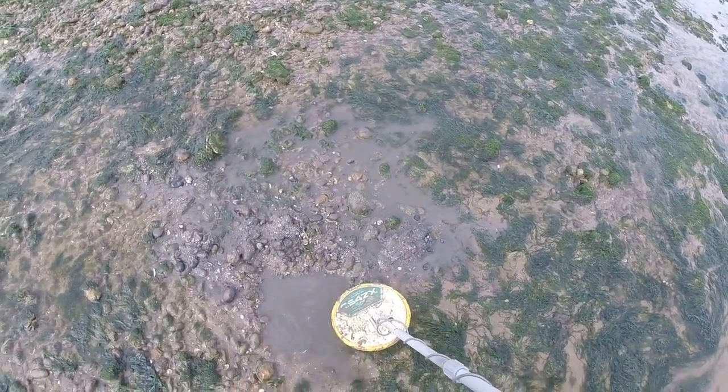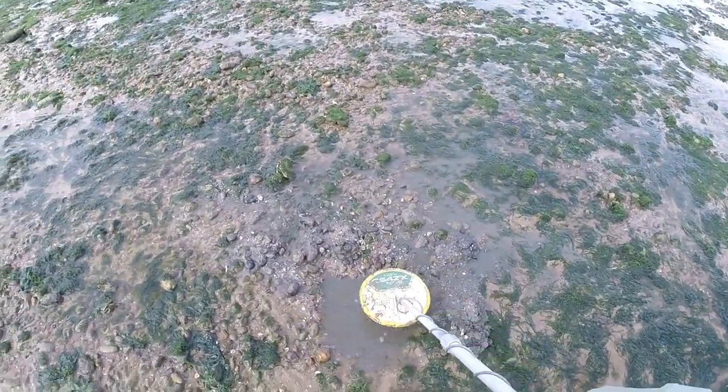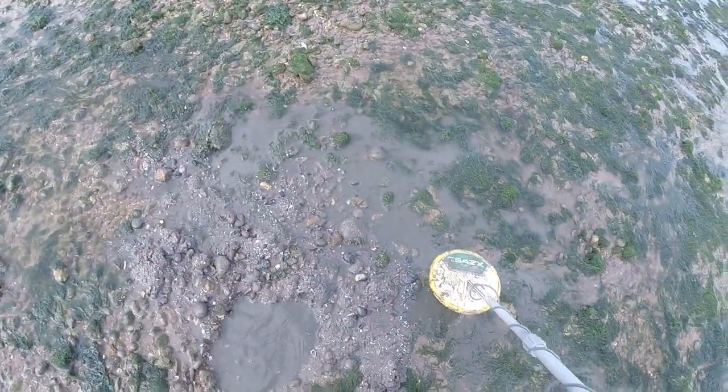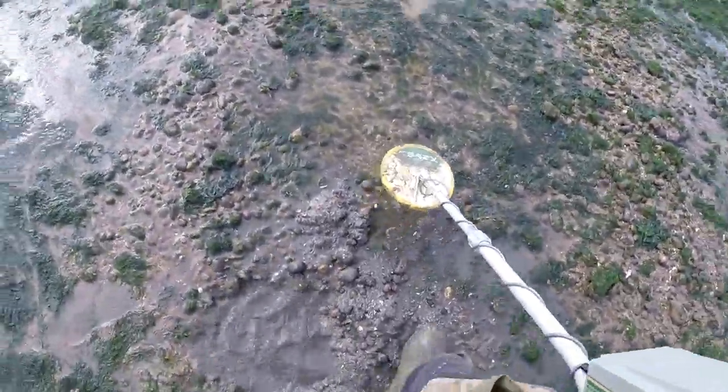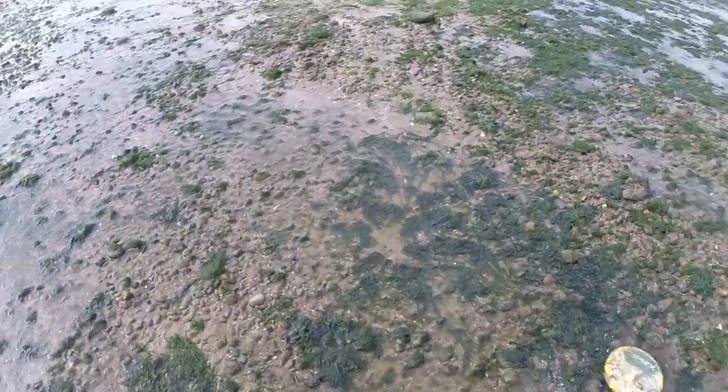No. I was saying it's in there. Oh, I'm obviously not down to it yet. Still reckons it's in there. Big, whatever it is. It's a massive signal. There it is. Piece of metal. That can go back in there. I'm taking that back with me. Well, that might be it.